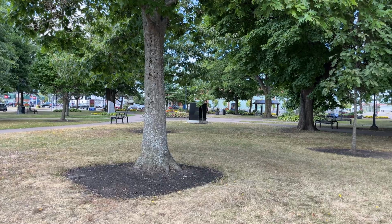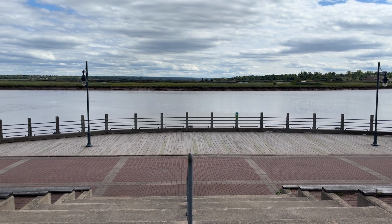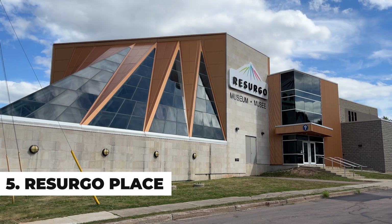It's really neat to see, and it's a reminder of the power of the Bay of Fundy's incredible tides. The best spots to watch it happen are from either the Tidal Bore Park or Bore View Park. They're both located along the riverfront in downtown Moncton. And at number 5 is Resurgo Place, a museum and interactive learning center.